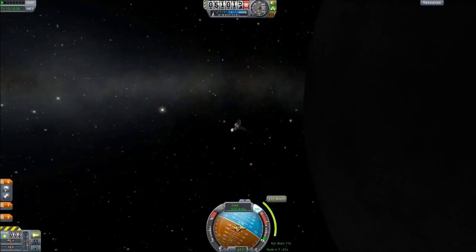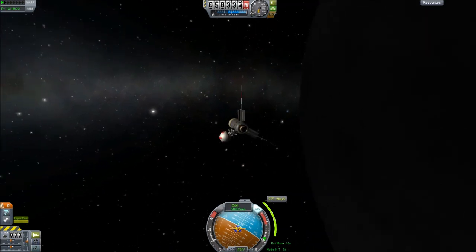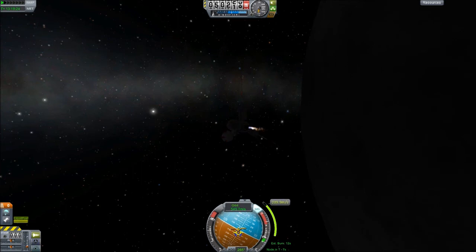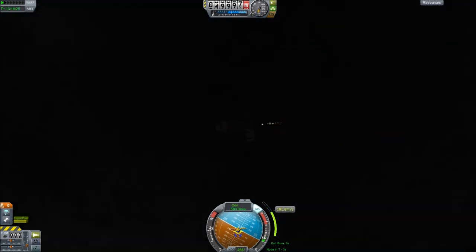Okay, we're coming up on our burn point. I threw a maneuver node in there, but I don't think it's the optimal path. Really, it doesn't need to be. It just needs to be good enough. Let's stage those little detritus stages. I don't know how they crept in there. And let's start burning. It's time to go, I think. Yeah, that thing spins like a thing that spins.